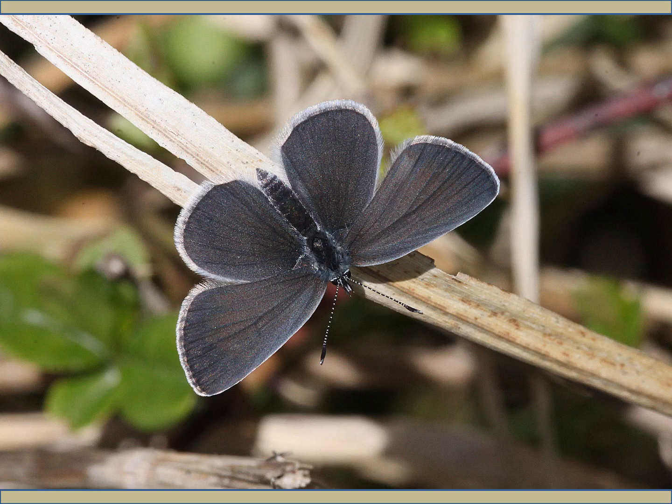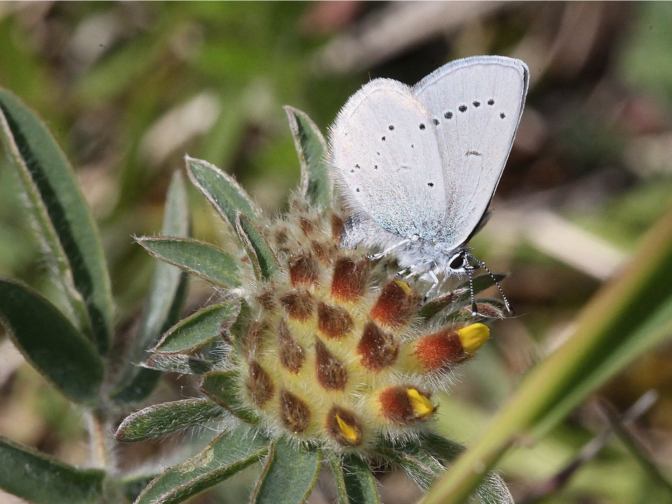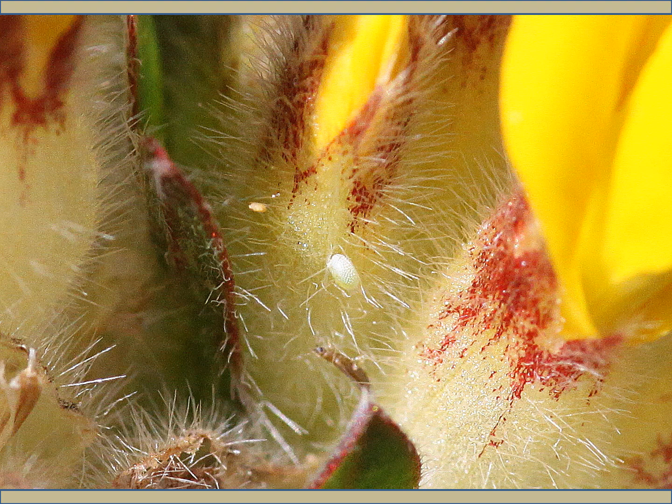This is the female small blue, which is dark brown when newly emerged with no visible blue scales. This is a mating pair of small blues. The slightly larger female is on the upper left. After mating, the female lays a single egg on the flower head of kidney vetch. Here is a small blue egg on the flower head.